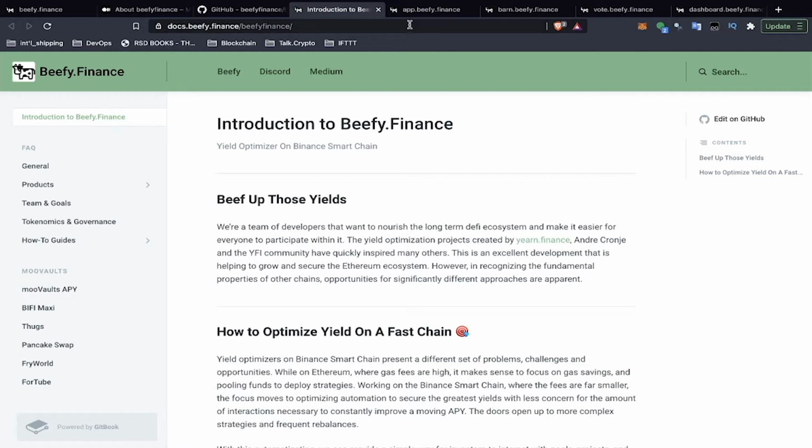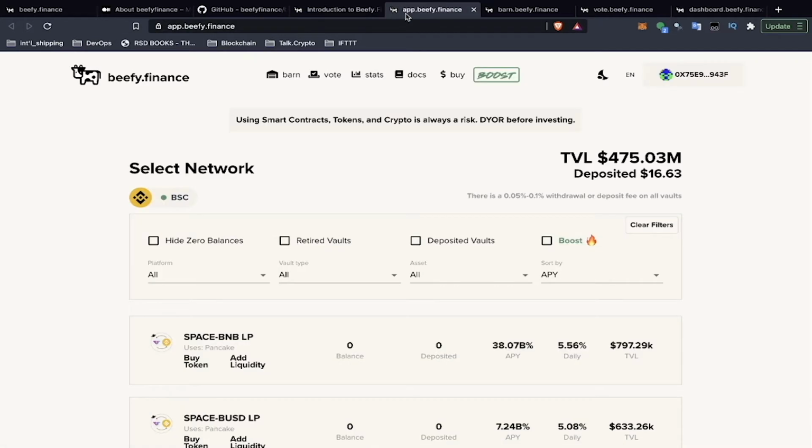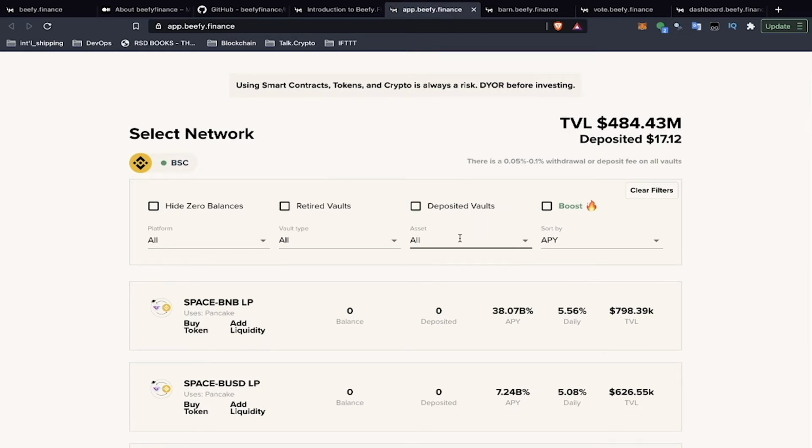So what's an example of this? What am I talking about? If we go to the app here, we can see as of March 31st, 2021, they have almost 500 million locked up. Actually, the first vault that I have is under the Watch token.